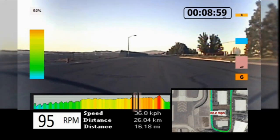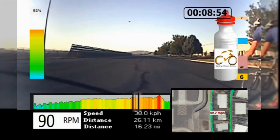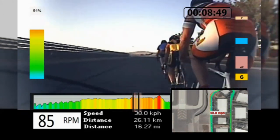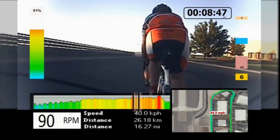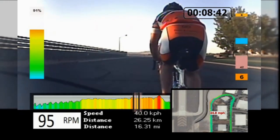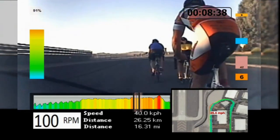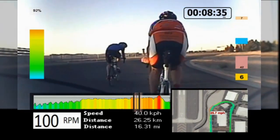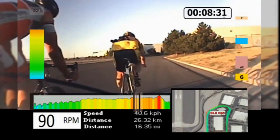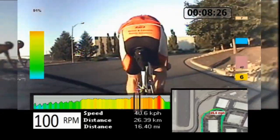Now, inexperienced riders tend to start their sprint too early. They get excited. They know the finish is right there, and they'll break too soon. Best thing to do is follow the wheel in front of you, or bridge up to the next wheel and draft until you've reached your sprint point, and then just pull around them.